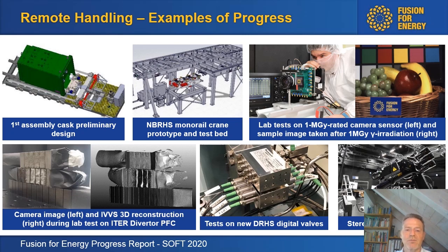The first assembly cast preliminary design, we've completed that together with our industrial partners. The monobull crane prototype is on the test bed. We are having lab tests on the 1 megagray rated cameras for the in-vessel viewing system and the camera images and in-vessel 3D reconstruction. You can see this during the lab test on the ITER divertor PFC, and tests on the new digital valves.